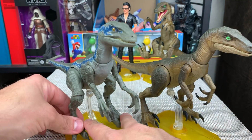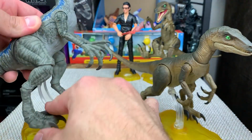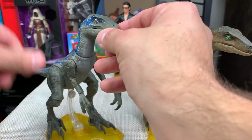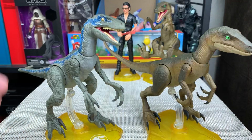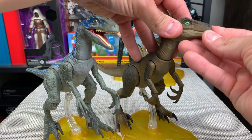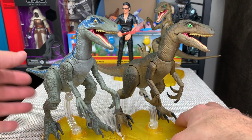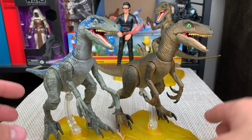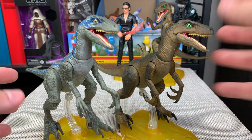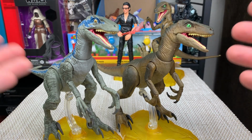And there she is. Extend her hip out a little bit. There we go. Oh, yeah. She looks awesome. So cool. So here's both these raptors side by side right here. Kind of pose them up. They look amazing. So they do have the same sculpt. This is the same sculpt that we have from our Jurassic Park raptor with our blue raptor. The difference obviously would be the paint app.